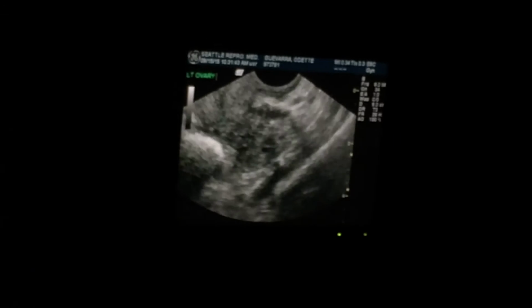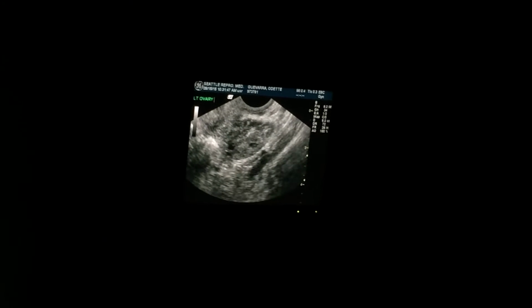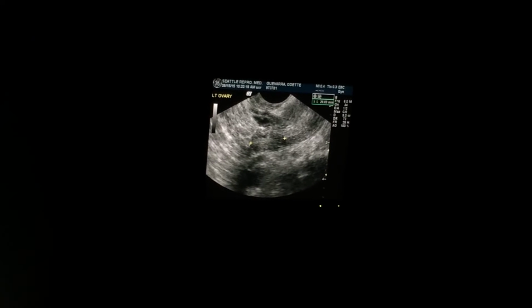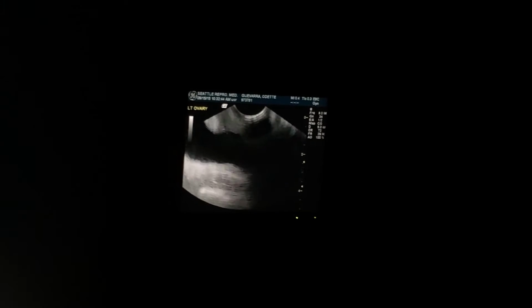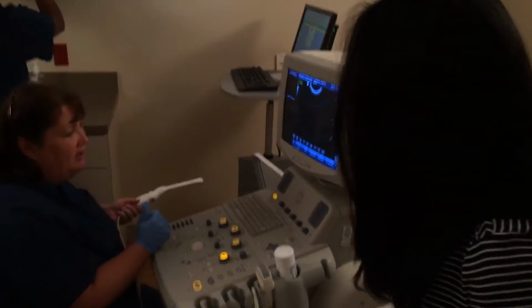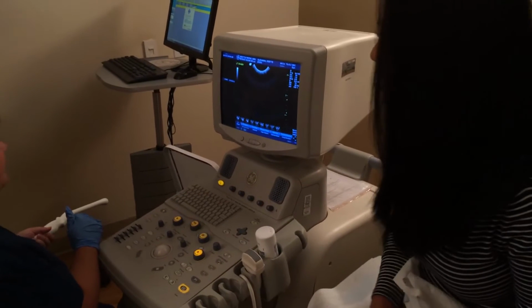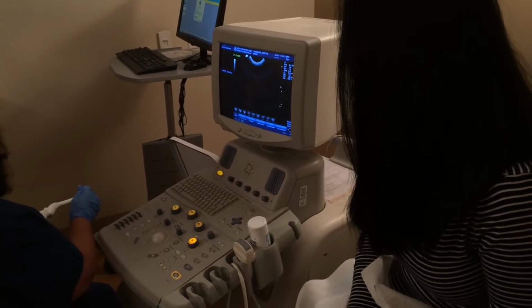So now we're going to take a look at your left ovary, which is right here. 520. No cysts on left ovary. All right. You okay? A bit uncomfortable, but it's okay. So let's come out and get a blood draw. We'll make sure that that's low, and I'll have you touch base with the nurse today. All right, perfect. So is everything good?